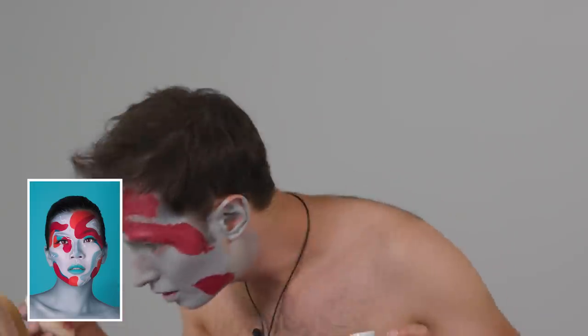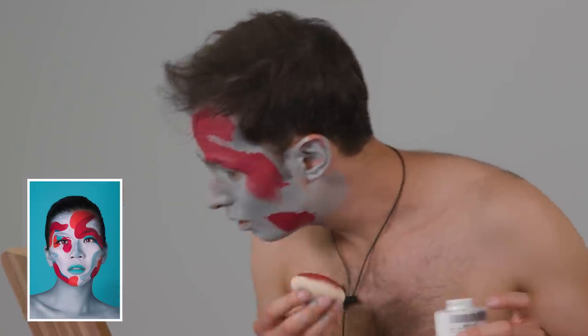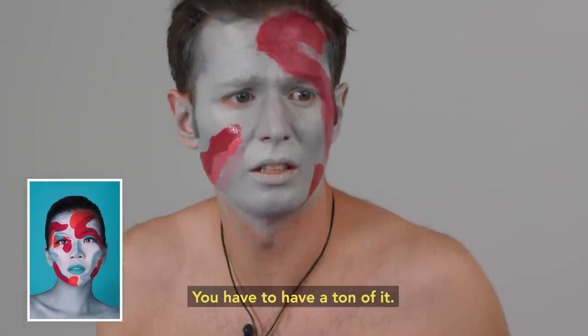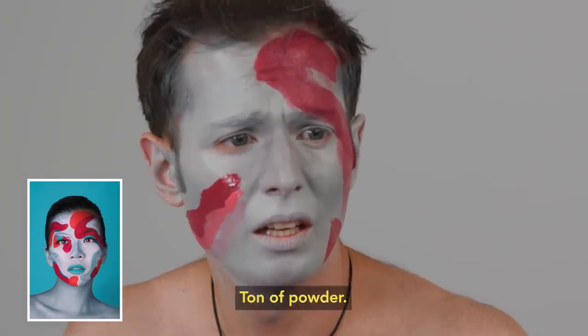Oh, I would say this is bad. Do I just need to powder it? Is that what I'm doing wrong? Wait, but am I blending it when I powder it? I'm spreading it. That's not what I want to do. I just want to powder it. What? Ton of powder?